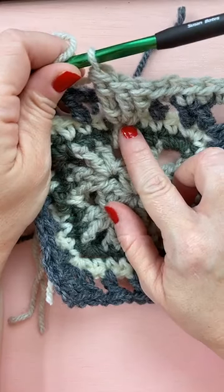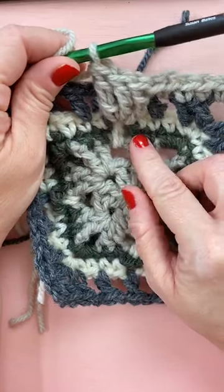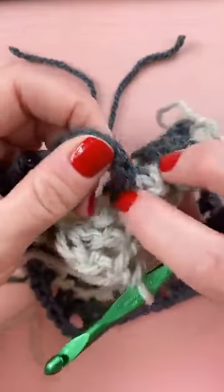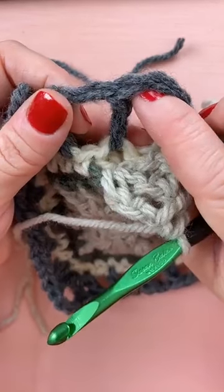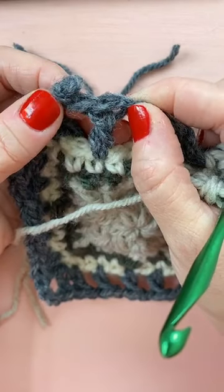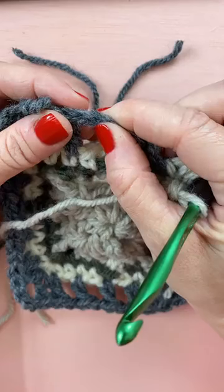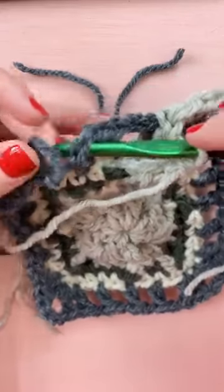into round 3. And now it says we're going to skip the next chain space, the next stitch, and the next chain space behind the 3 trebles, right? So if you just look behind your work here, this is the last stitch we went into. So we're going to skip this chain space, we're going to skip this double crochet, and we're going to skip this chain space. It says skip the next chain space, the next stitch, and the next chain space. And then single crochet in the next one. So that would be this one right here.